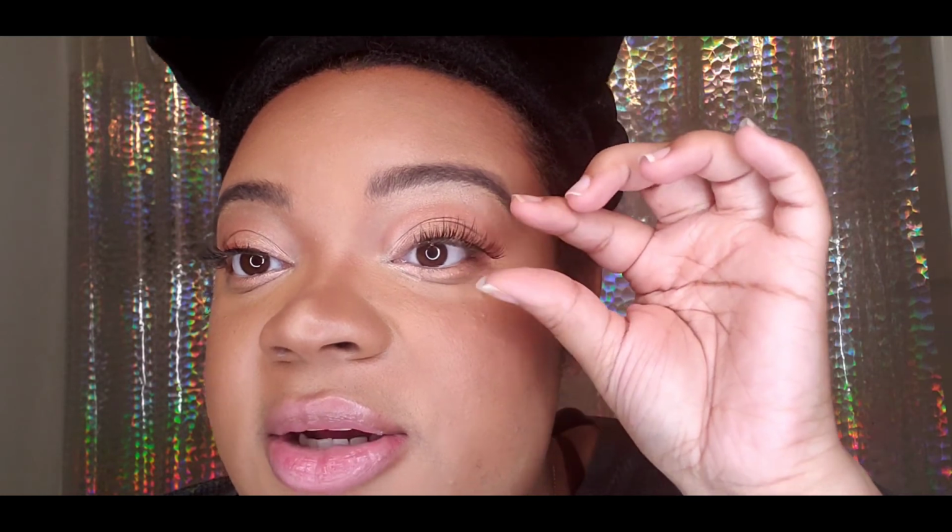So, yep, so I'm just holding the lashes like this again, just squeezing them so they get more of the round shape like my eye has, and it just makes it a lot easier to place.